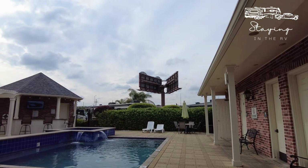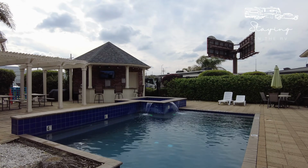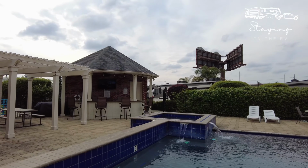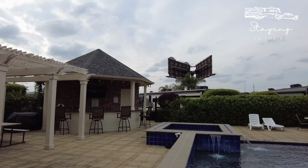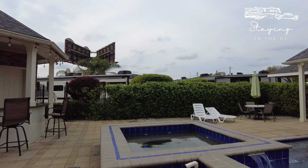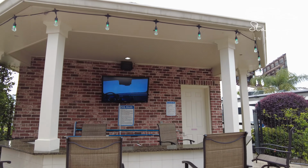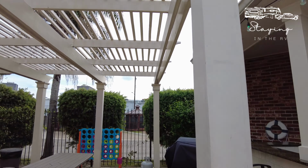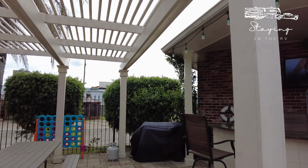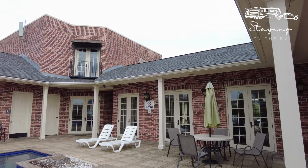So we do have a pool here. The pool is 4 feet on its ends and 6 feet in the center, so that is one thing to note. And then you also have a hot tub over here as well. There is a small pool bar where you can hang out with friends, and then a little seating area where you can play Connect 4, and then there's even a little grill back in the back. You also have a little bit of seating over here as well.